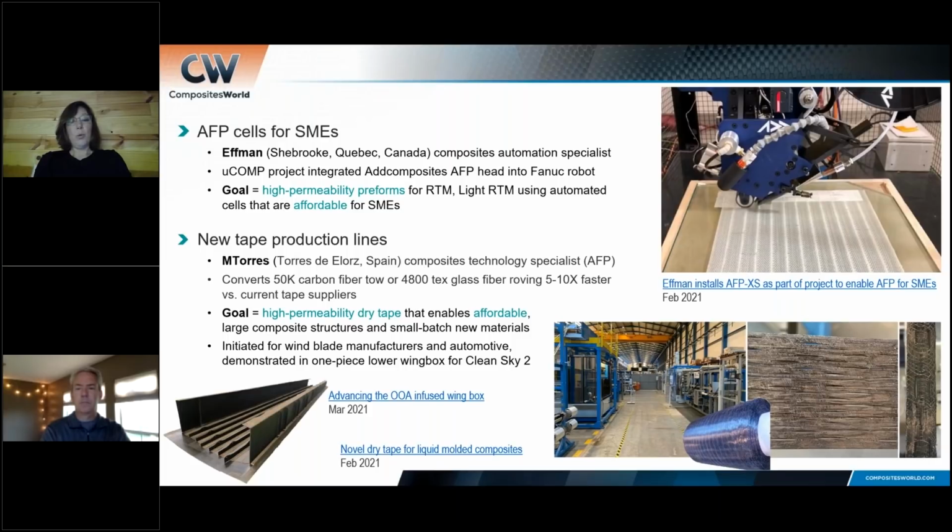And then also what the real target is: to put equipment in the hands of small companies and fabricators so that they can build new kinds of parts using the same kind of processes that are being used by tier ones for Boeing and Airbus. So automation and liquid processing.